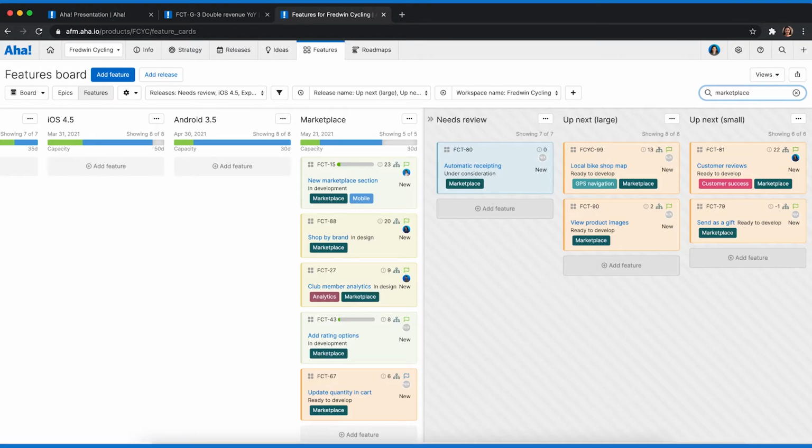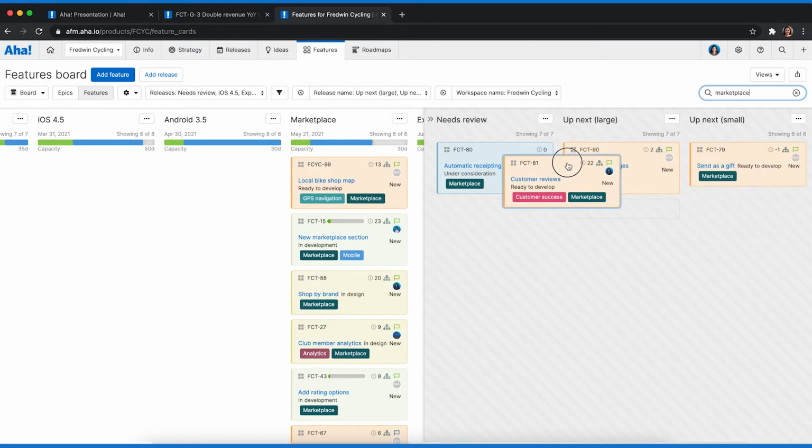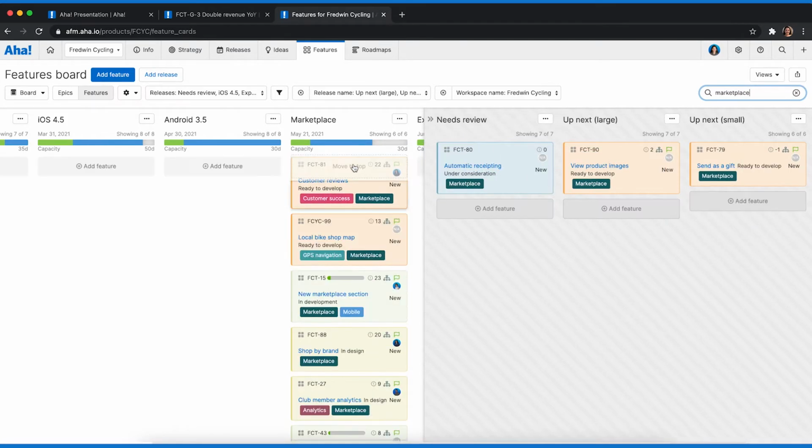So now comes the fun part where I can drag that high value local bike shop map feature into our marketplace release. And if you don't already have a release made, but you're ready to create one, you can just add one up here. And it looks like there's capacity for a couple more features in this release. So I'm also going to move customer reviews into this, another high scoring feature.